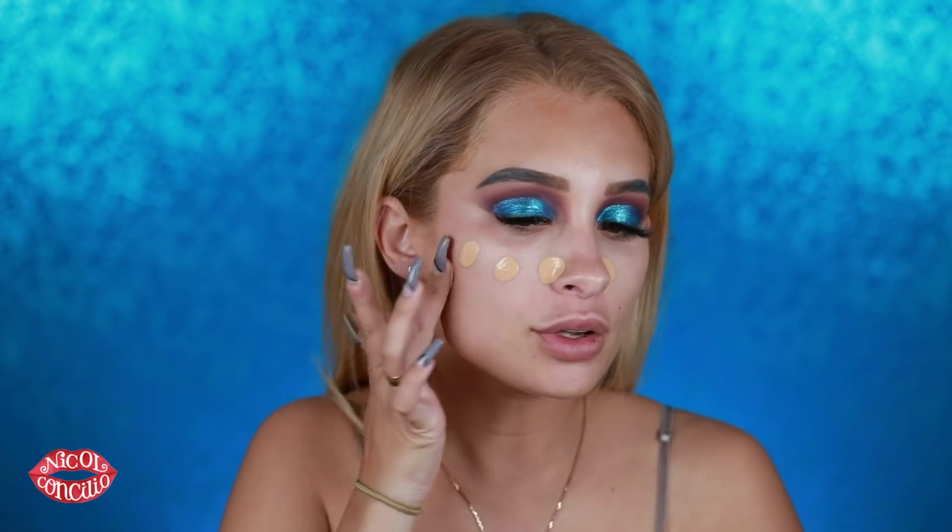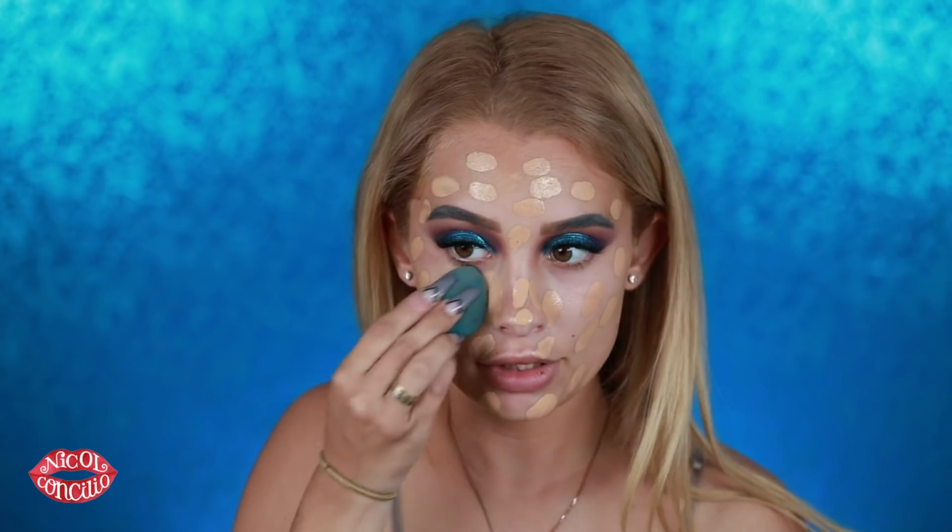But let's move on to our foundation. So since we are all prepped, I'm going to be going in with Colourpop foundation. I'm going to mix it on the back of my hand and then apply it all over. Also, I'm still trying to figure out what I want to do with my hair, so don't judge me just yet. And then I'm just going to blend everything out accordingly.